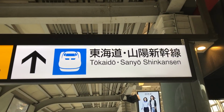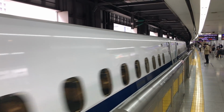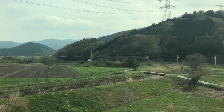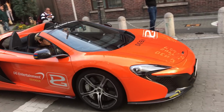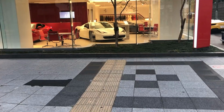The bullet train will get me from Tokyo to Osaka in less than 2.5 hours. I've made my way to Osaka on a Shinkansen because I heard that there's a Daihatsu factory not far from here. Osaka is one of the biggest cities in Japan after Tokyo, and an industrial hub.